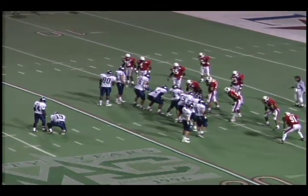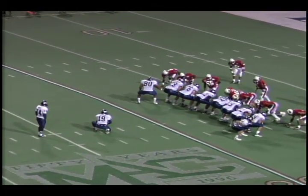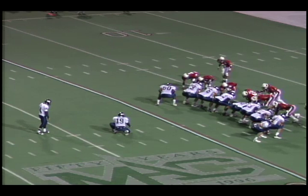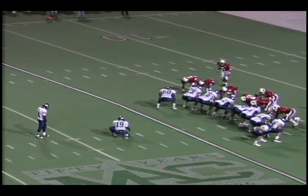I tell you, 12-7 at half plays right into the hands of the Ball State Cardinals. Yes, they'd like to be ahead, but it would not be a bad half of football. Well, a five-point lead in football is not a very big lead. 23-yard line, a 33-yard field goal.